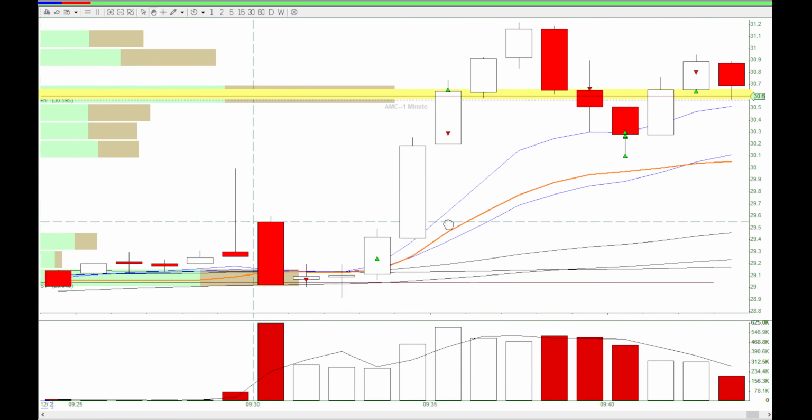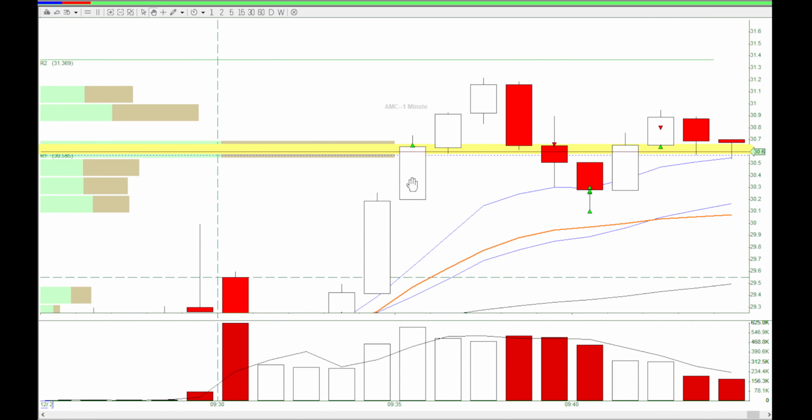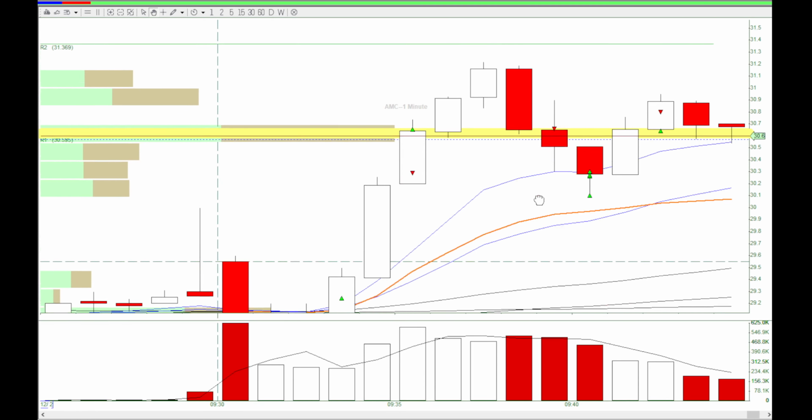But I didn't make a long here. So I missed this huge opportunity. And as it became extended, I decided to take a short. But I should have realized I shouldn't short a strong stock. And I lost on this trade.